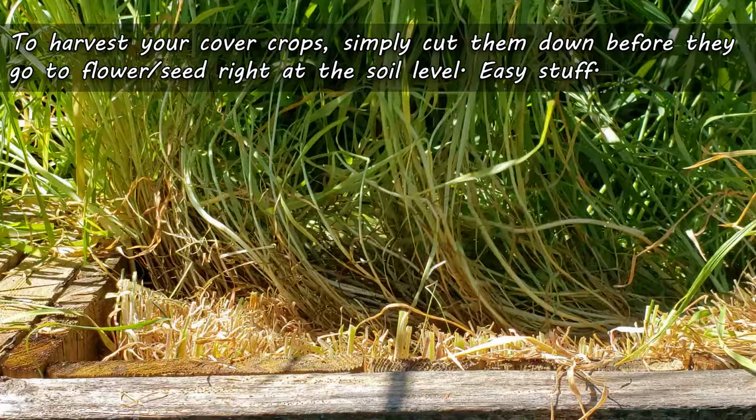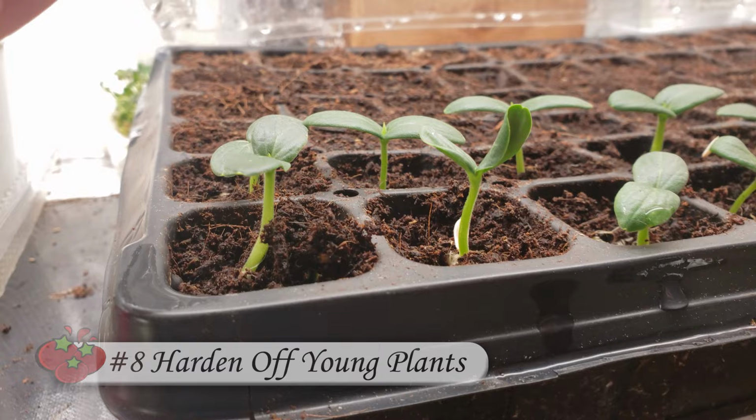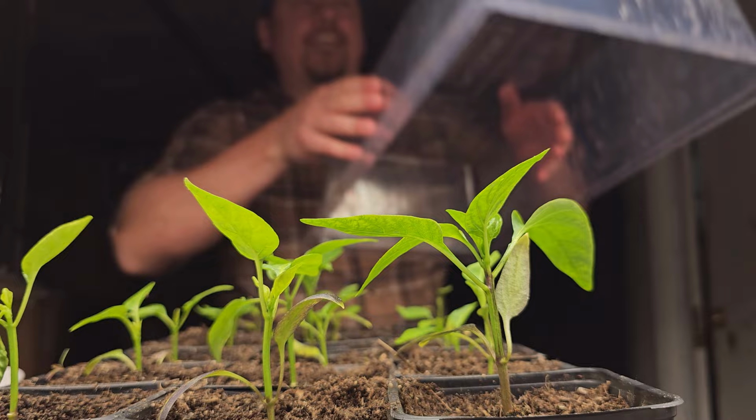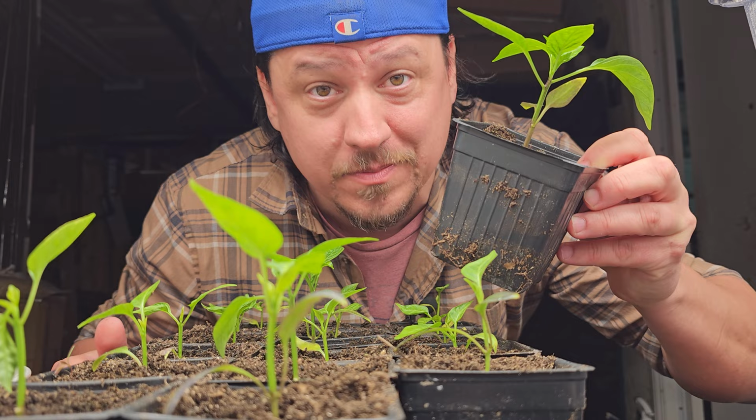And finally, back to our plants, and our final of the 8 spring gardening tasks is to harden off all of our young plants and seedlings. If you're like me and you have a limited summer growing window, likely you start some or all of your seeds early indoors. We do this over winter to not only get that great head start, but also to extend that short growing season for the crops that need it, like these peppers here.